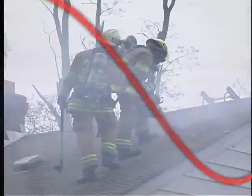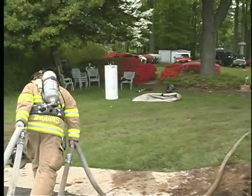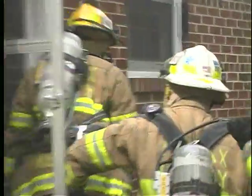CPAT stands for Candidate Physical Ability Test, and the purpose of it is so the fire departments that are involved in our Wellness Fitness Initiative can hire the best candidate. We, on average, lose 100 firefighters a year. About 50% of those deaths each year throughout the country is due to lack of physical fitness or cardiac-related deaths, and that's where most of our firefighters die.